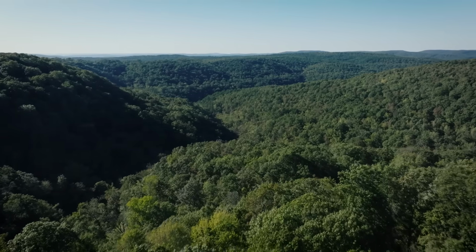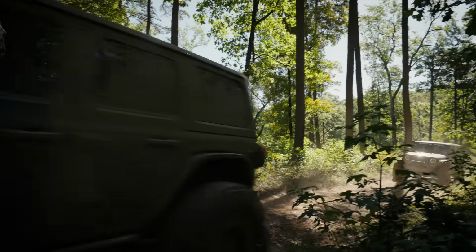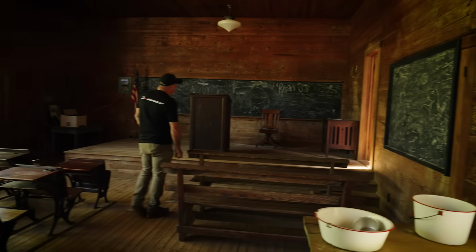This is a beautiful, beautiful time of year in the Ozarks. October, November, this is the best time to go in my opinion. Coming out here to the Arkansas Ozarks, I know that there's a lot of history down here, and it was so cool to just see what life was like back in the 1800s.